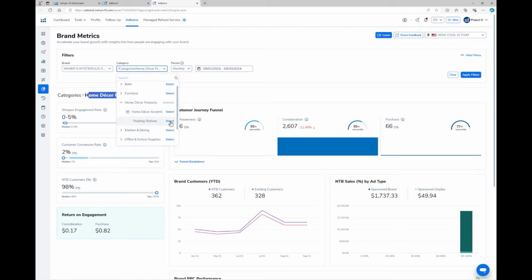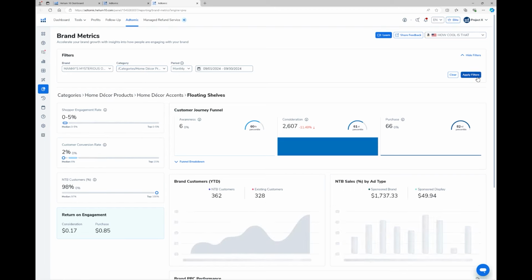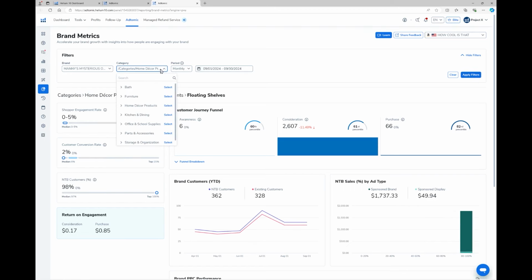You can probably keep diving into floating shelves. Perfect. I wonder if there's any data on this one. Let's take a look here. Sometimes the category is a little bit too niche to dive into this, but for anyone selling something in a little bit larger category, you can dive in really, really granular. Like if I'm selling supplements, you can go down to probiotics in this level.